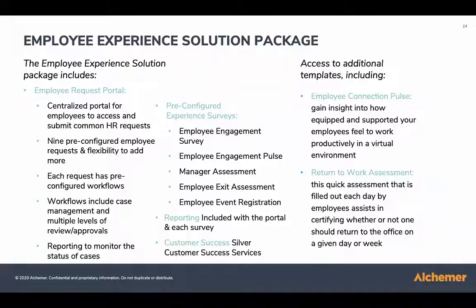The package also includes Silver Customer Success Package. This includes components such as email and phone support, a platform orientation call, instructor-led application training on a topic of your choice, and access to Alchemer University. Alchemer University is a self-paced digital learning system that is actually integrated right into our Alchemer platform. And lastly, with our platform, you'll receive access to 2 additional templates that we release to support our customers with COVID-19 related surveys.